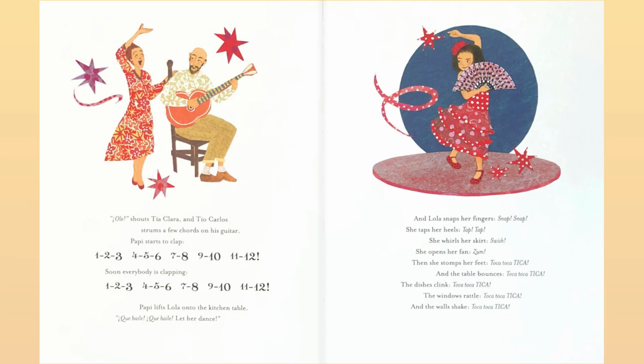"Olé!" shouts Tia Clara, and Tio Carlos strums a few chords on his guitar. Papi starts to clap. 1, 2, 3, 4, 5, 6, 7, 8, 9, 10, 11, 12. Soon everybody is clapping. Papi lifts Lola onto the kitchen table. "Que baile, let her dance!" And Lola snaps her fingers.